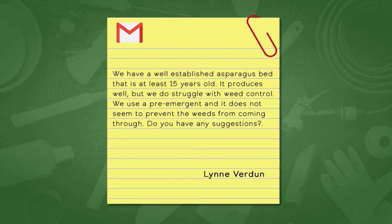Okay, we've got some questions from folks that I'm going to throw out to you guys, and feel free to just jump in. Number 25, DJ, let's go to that one. It's about asparagus. We've got a well-established asparagus bed that's at least 15 years old. It produces well, but we do struggle with weed control. We use pre-emergence, and it doesn't seem to prevent the weeds from coming through. This is from Lynn Verdon.